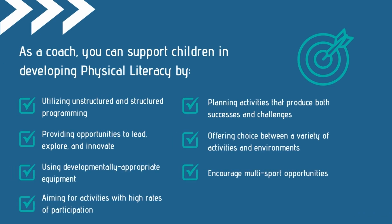As you move forward with planning and preparation for your season, try out these strategies to support physical literacy in your program. Give time for unstructured and structured play. Have structured activities and drills followed by unstructured time for children to just play or choose their own skill to work on. Provide opportunities to lead, explore, and innovate. Ask for children's input into how you could change or create a new game or activity. Explore new ways of moving from one space to another, and let children lead certain movements or activities.